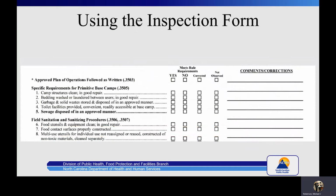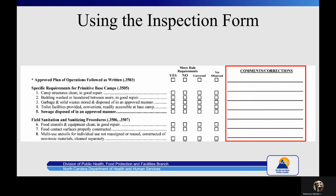Let's take a closer look at the inspection form. On the far left-hand side, you see your item numbers and the heading for those item numbers. In this case, it would be specific requirements for primitive base camps, which is listed under Rule 3505. You have the individual item numbers under each heading, and boxes where you can check yes or no for each item number. You have boxes that you can check whether the violation noted was corrected during the inspection or whether or not it was not observed. And finally, on the far right-hand side, you have a place to put your comments and corrections.